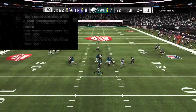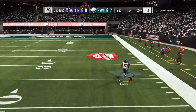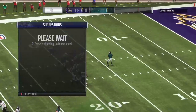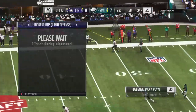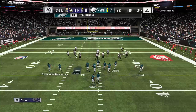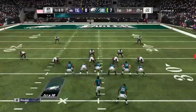To throw on 3rd down. Murray. He's going to float this one deep right side. And that's caught inside the 35. And all the way down to the 29. A big play there for the Eagles on third down. 46 yards.